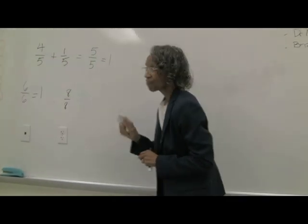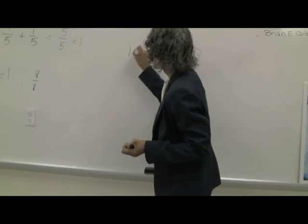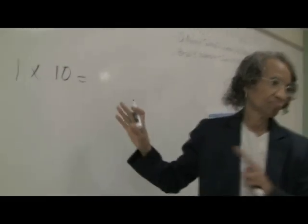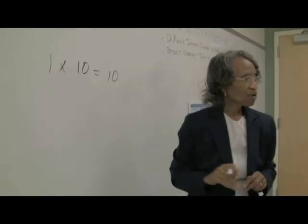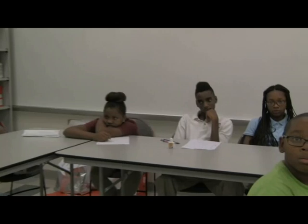1. Now, the next law you need to know is when you multiply a number by 1, you get the same number. When you multiply a number by 1, you get the same number, 10 times 1 is 10. Okay. So this enables us to change any fractions that we have to any denominators that we would like to have by multiplying by a form of what? A form of 1. Yes, a form of 1.